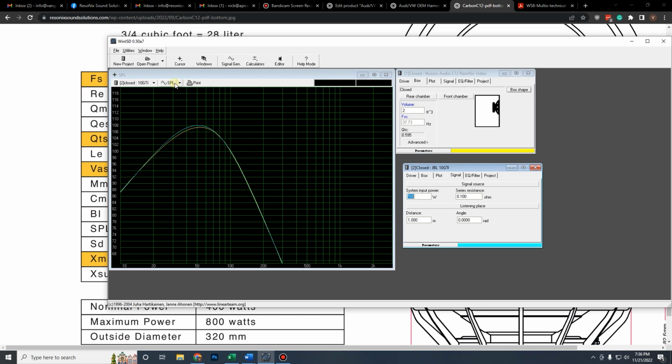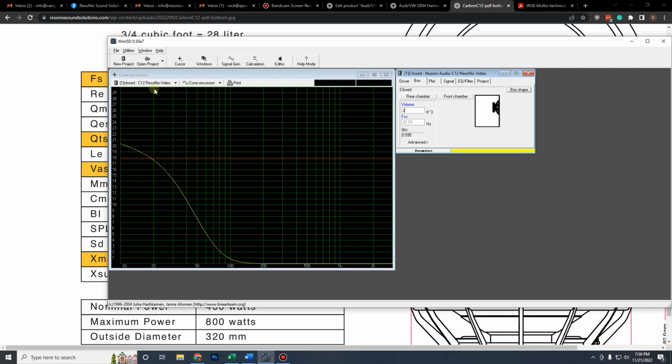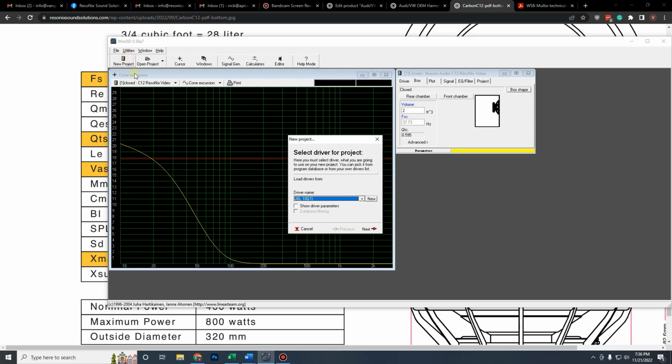But what you could do from here is now go back down to excursion, and you can see, oh wow, actually, this is not what I expected from the GTI. It looks like this does not even have as much power handling as this Illusion Audio C12. Oh, that was the exact opposite end result that I expected. So you know what? Let's get rid of this one. Let's do something that I know has a ton of output.